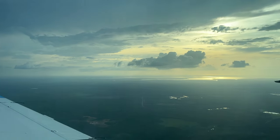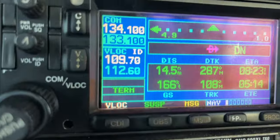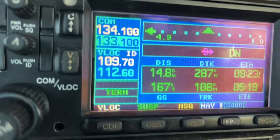Back behind us. All right, so you can see we're still on about a 5 mile downwind leg. We're 14 miles. About another 3 or 4 miles, we should expect our turn onto base.